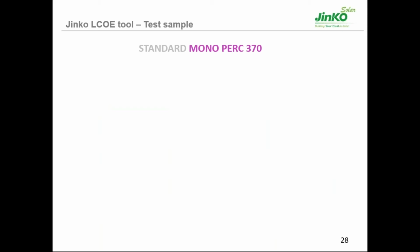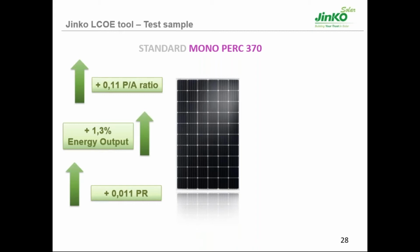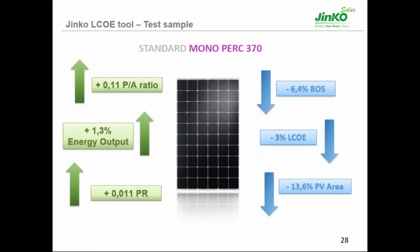So if we move now to the standard Mono-PERC 370, we see that the energy still increases a bit, 1.3%. The power area ratio increases. Also, the performance ratio increases. Remember that the reference is the number with Poly 320. All the comparisons are made using those numbers as a reference, the first one you saw in the first slide of 320 Poly module. What about BOS? BOS cost is reducing about 6.4%. This time LCOE is not decreasing like half cell mono, because Mono-PERC cost is higher. But have a look at the PV area. We are close to 40% less, just using the 370 Mono-PERC.